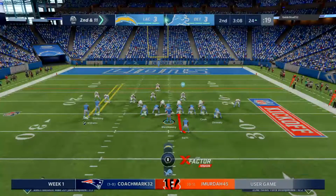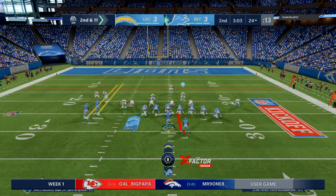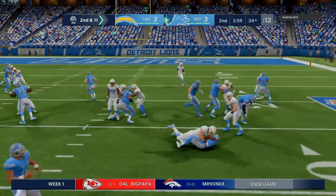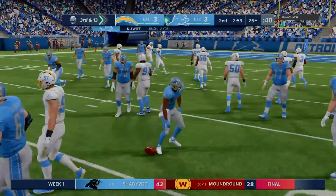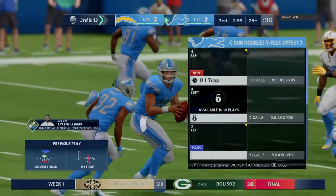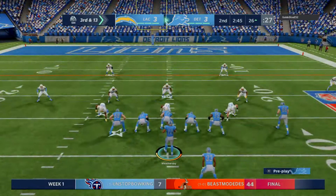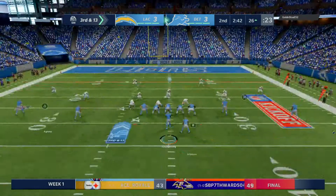Ball at the 24 and a 2nd and 11. Second rounder from Georgia, DeAndre Swift. And good pursuit yet again by the Chargers as they stuff him behind the line. A loss of 1, now a loss of 2, and they're staring at a 3rd and 13. The Lions on 3rd down. They've been okay, 2 for 3 thus far. This is going to be 3rd and 13.